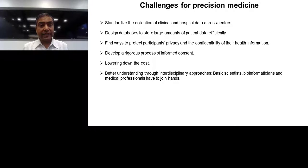We need to be able to design databases to store the large amount of sequencing data coming from whole genome sequencing or transcriptome sequencing in a very efficient manner. We also have to find ways to protect the participants' privacy and the confidentiality of their health information. We certainly need to develop a rigorous process of informed consent. And eventually, we need to employ practices that help us lower the cost so that the technology is available to more of the population in general.